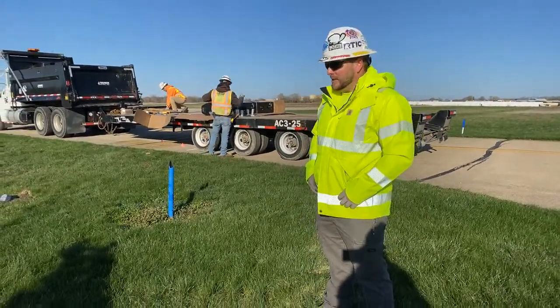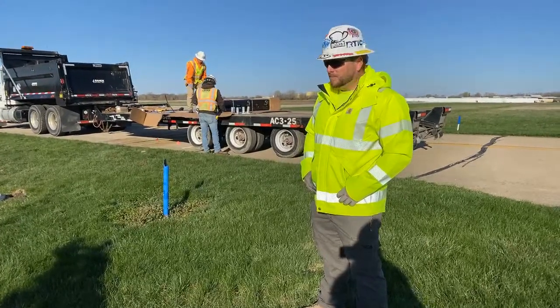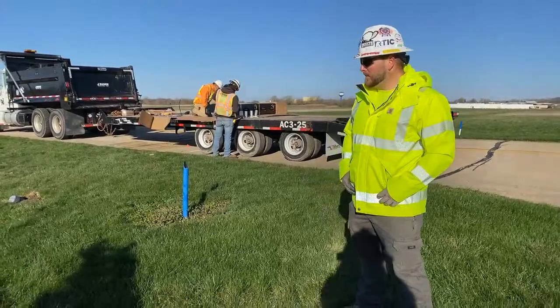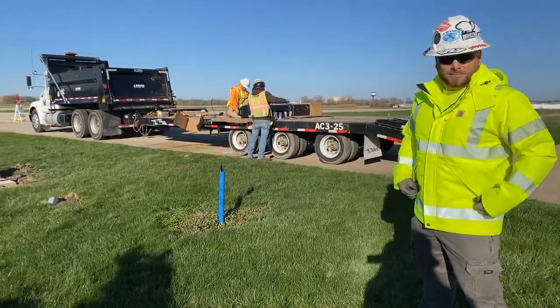Yep. Okay. That's the big thing, is do whatever you can to make it safe so you can come out here and not get hurt. Right. Yeah, that's absolutely the goal. Every day is to get home to our families when we're done building things.